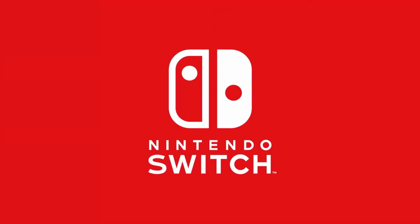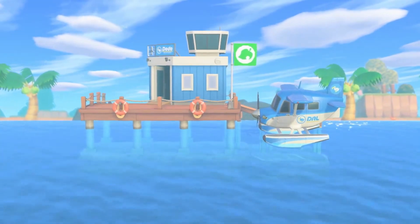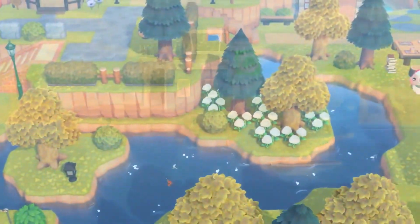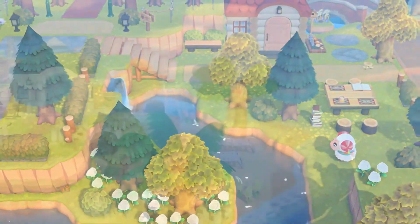The 2021 Animal Crossing Direct was filled with a bunch of exciting news for all fans of Animal Crossing. From Brewster to Kapp'n, from carrots to sugarcane, let's go over the top 10 new details revealed from the Animal Crossing Direct.